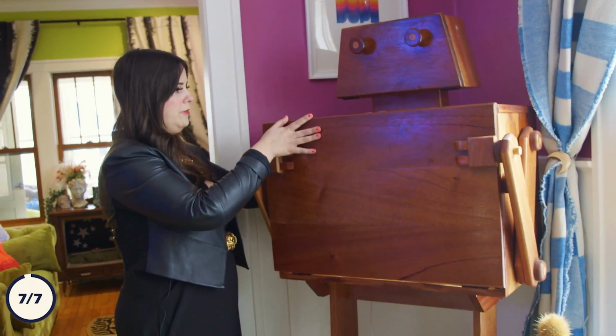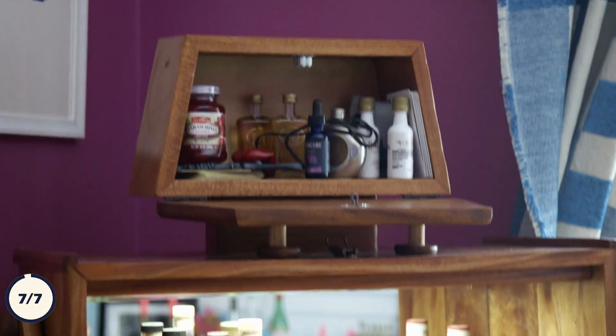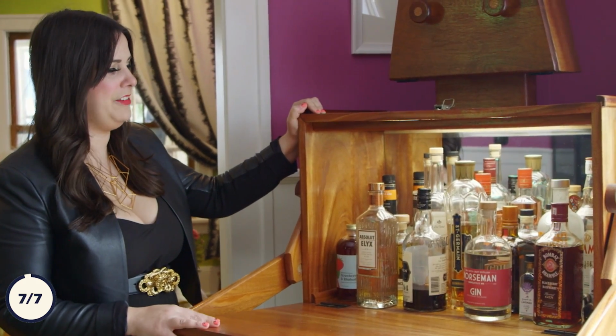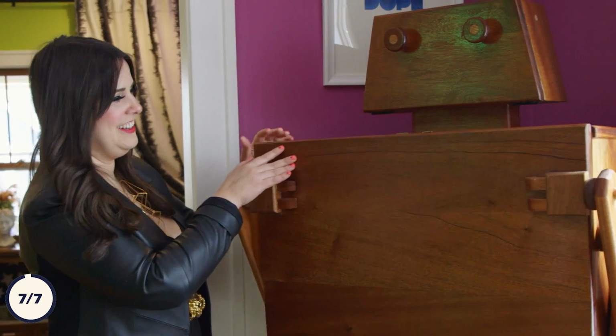Do you want a drink? Lloyd will provide. He's named Lloyd after the bartender in The Shining. So this is my favorite piece that I have in my house because it's fun, it's whimsical, it's functional. He's great.